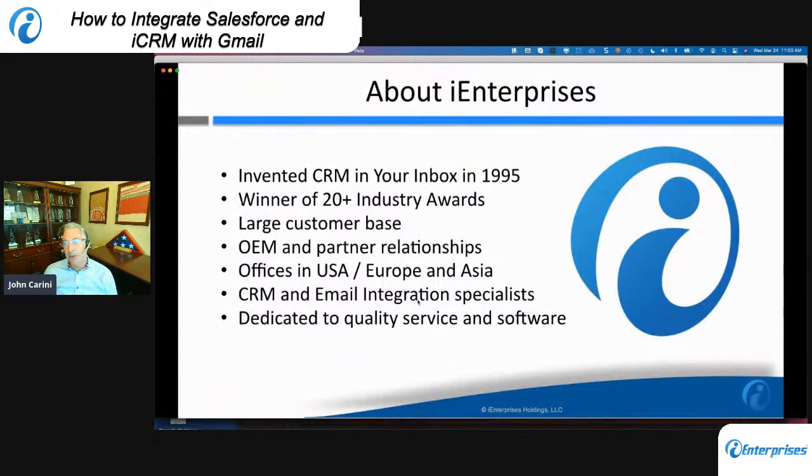Okay, so just a little bit about us first. Our company's called iEnterprises, and we actually invented CRM inside of your inbox in the 1990s, believe it or not, and we've been doing it ever since. It's really amazing to me that a lot of the other vendors haven't gotten this right yet. Won all sorts of awards.